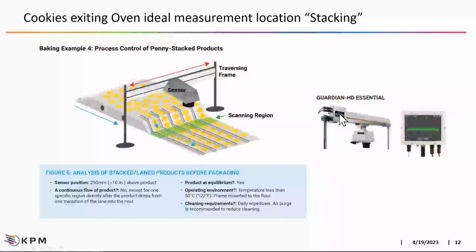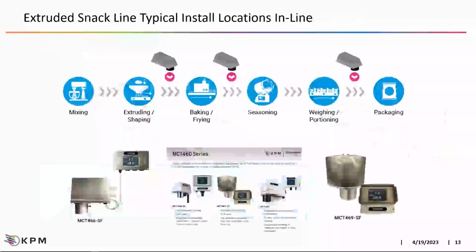The unique thing about our Guardian HD product line is, again, continuous flow. If we're going from left to right, we're going to see the individual dividers, which will affect the reading. So the traversing system can actually stop at each of these lanes for a set period of time, and it can then give you a profile. As you can see here, everything's green, everything's within specification, but it would stop at each of the lanes, and it would show you if something was out of specification, so you could make changes further back down there. And the same rules apply as far as the environment, etc. Okay, so that's just an example of some baked products.